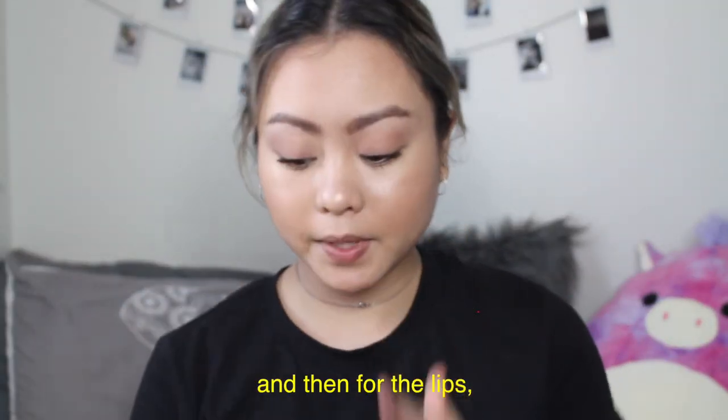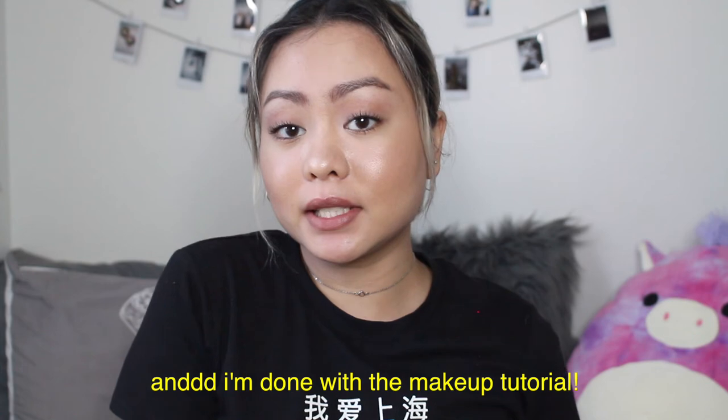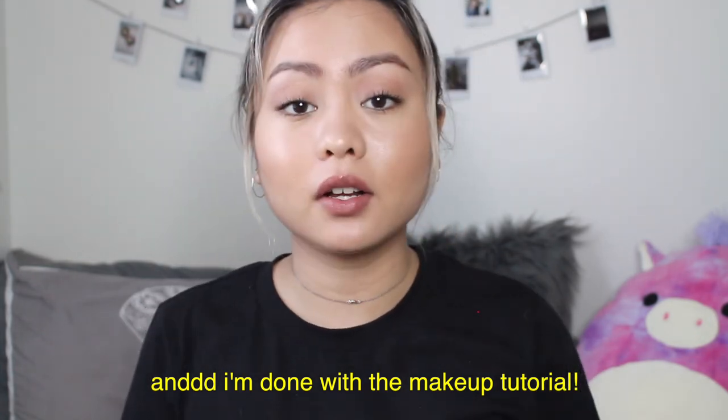And I use like a little, I don't know, like maliit na papel. And then para sa lips, itong gagamitin ko, this is Vice Ganda's makeup line. This is a Good Vibes matte lipstick in the shade Ganders. Mahilig ako sa mga nude lipsticks, very neutral. So lagay ko lang ha. Lips. And tapos na ang makeup tutorial.